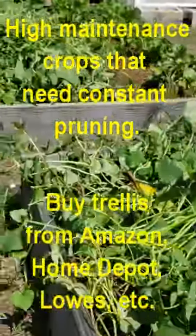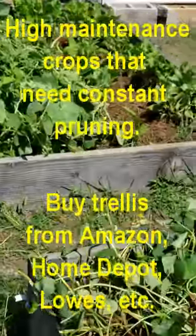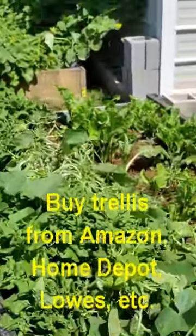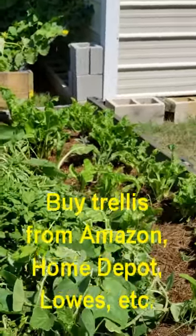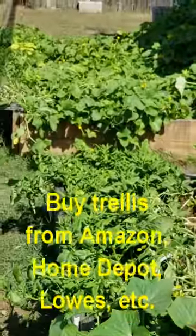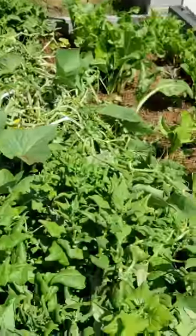And if you don't know how to build these trellises, you've got to go to Amazon.com and the other websites and buy these trellises. Home Depot, Lowe's, and other gardening centers, and buy trellises to put your food up on to make your garden more functional.